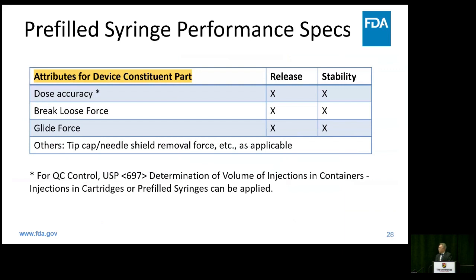spec, you may include break loose for glide force, and to ensure the dose accuracy of a simple syringe, you may apply USP 697 to ensure the deliverable volume as declared on the label.